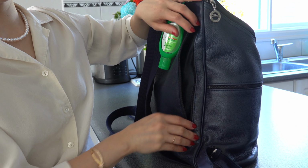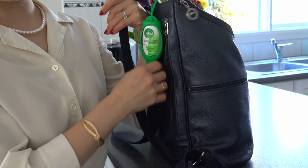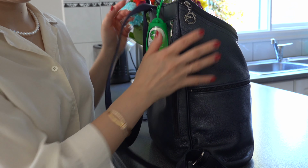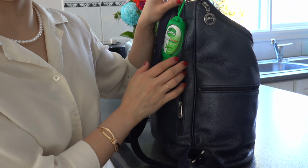But I don't recommend putting anything valuable in here, because when you wear it, someone does this. I don't know, maybe I won't notice. So it's just too easy access, you know.